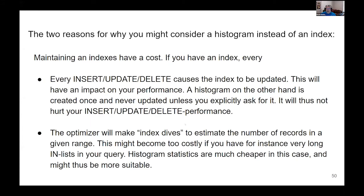Now, why would you use a histogram instead of an index? Well, maintaining an index has a cost. Any time you do an insert, an update, or a delete, that means the index as well as the data has to be updated, and on busy systems this can get very, very expensive. By the way, from time to time the optimizer will take index dives to double check the statistics. In some cases this can become very costly, and it often happens at the worst time, when you're trying to crank out something on a Friday afternoon for payroll.